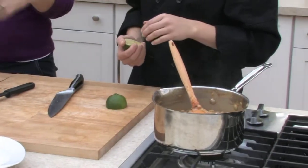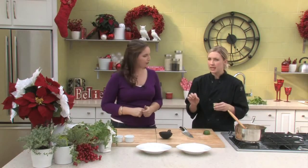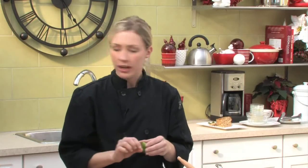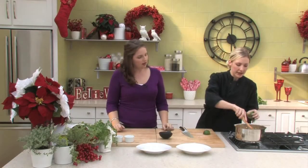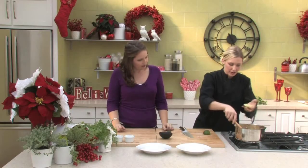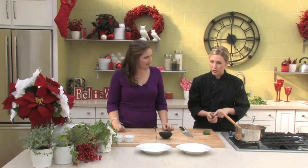If someone has it a little too juicy, a little too loose, how would you thicken it? I usually just thicken it with a little bit of flour. Okay. Mix maybe a tablespoon of flour in with a tablespoon or two of water. Okay. Just so it's not clumpy, and then put that in. Cornstarch works as well. Okay. Whatever you kind of have on hand, but yeah, so that looks great. I'm going to add a little bit of lime juice. Nice. Tablespoon or two. Okay.